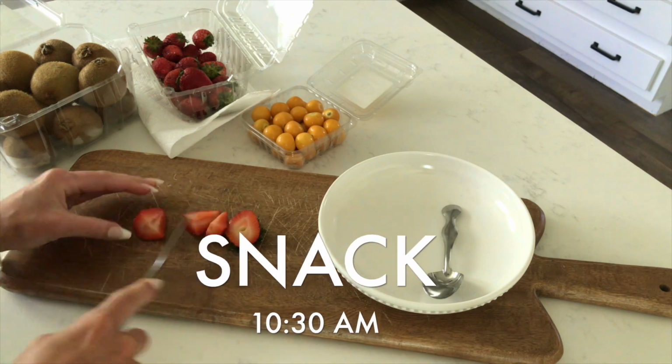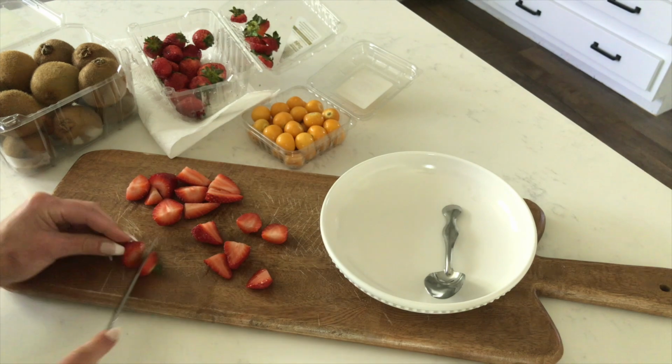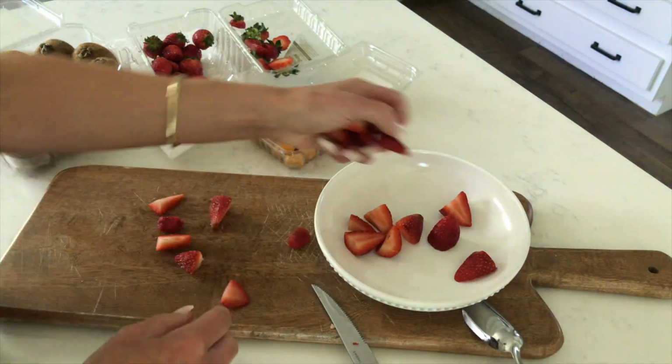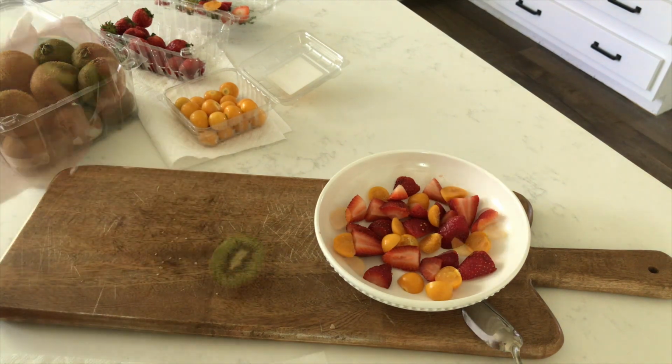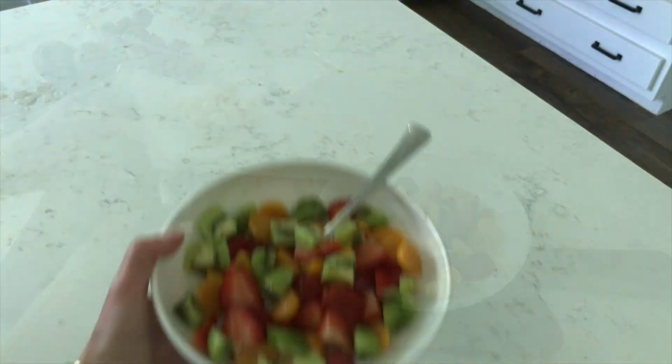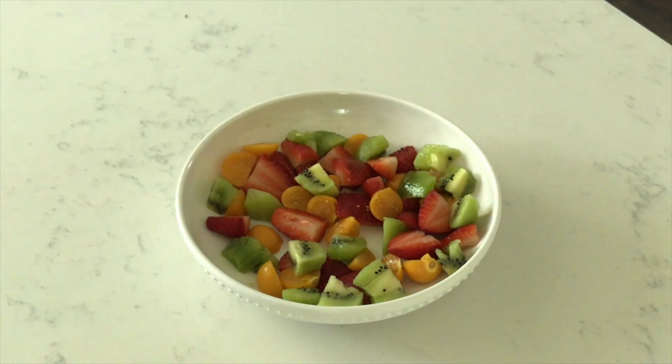For a late morning snack, I'm going to cut up a bunch of fruit. I love making little mixed fruit salads, switching up the fruit, but today I'm going to use some strawberries, golden berries, and kiwi. I love this especially in the summertime. It's just a very light, refreshing, sweet, and easy to eat snack.